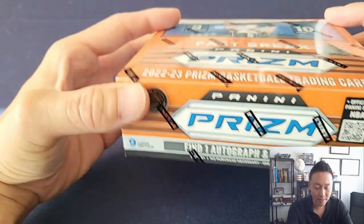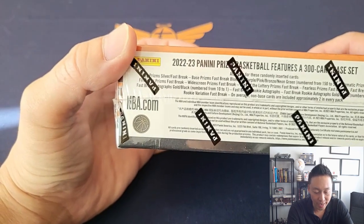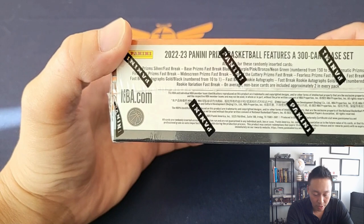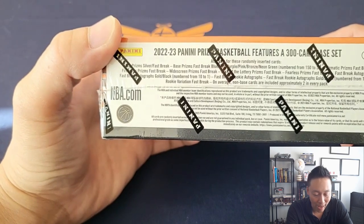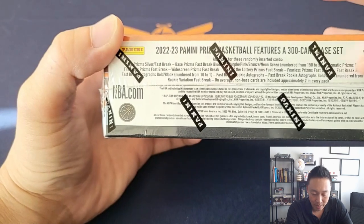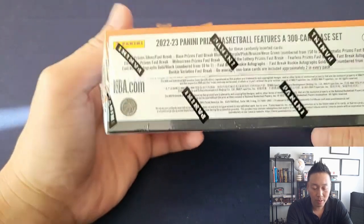And these are just some of the things you could find in this box. Let me show you the odds. It looks like it's a 300 card set. Some of the main colors you're looking for: there's purple, pink, bronze, and neon green. But the ones you're really looking for, I think, are gold and black, numbered to 10 and numbered to 1. Yeah, as you can see there. But let's open up this box and see how we do. I'm looking forward to it.